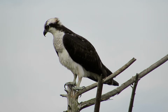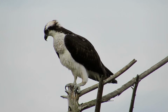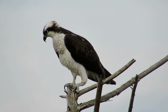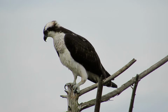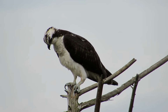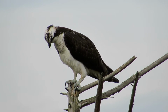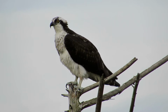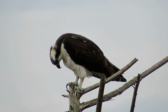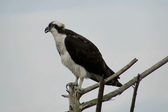Now he's looking down. Look at that. He's concentrating again. There's a lot of ducks on this pond too. Ah, he's hunting fish. Look at that. Osprey gone fishing. Oh yeah, checking to make sure nobody's coming overhead to surprise him.